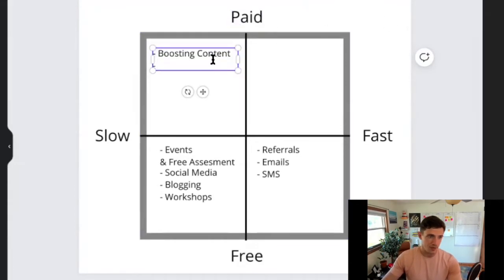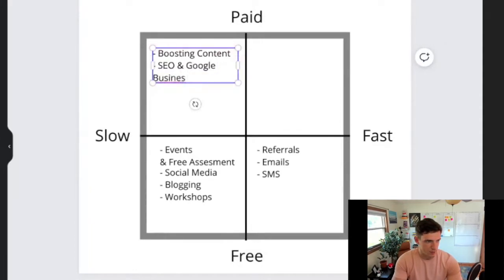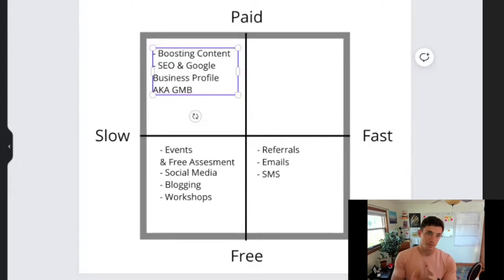The other piece where you do want to start putting your focus is on SEO, also called Google Business Profile, aka Google My Business. A lot of people say, "Oh, that stuff doesn't work," blah blah blah. Yes, it does. It's just that there are so many marketers out there that sell stuff that doesn't actually work, and so it's left a bad taste in pretty much everyone's mouth.